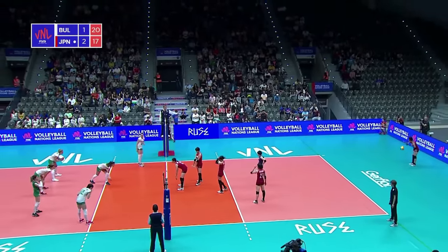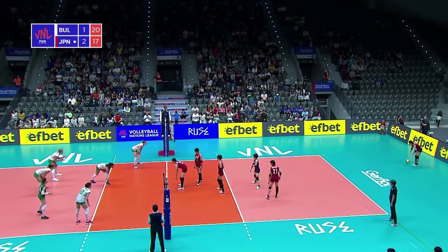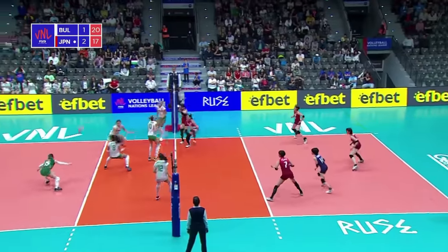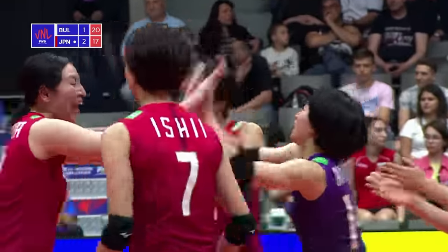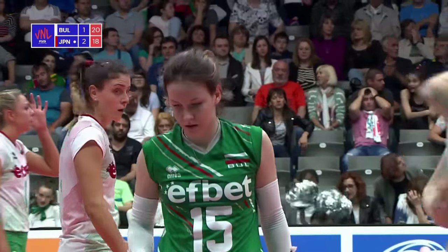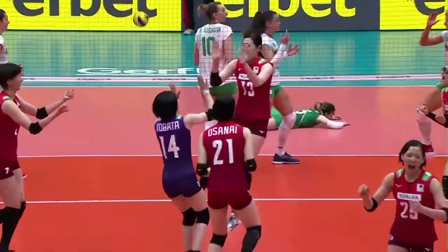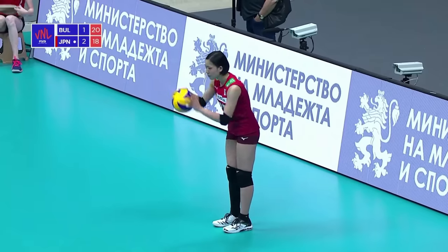Bulgaria will be determined to make an advantage that was as large as seven in the earlier stages of this fourth set count. It's Bulgaria on the receiving end of this head of steam that has been built up by Japan at the moment. A flat serve. And then another towering block at the net. Okamura right on the spot, in combination with Nabea. And it was indeed Okamura who got the decisive touch to bring her team back to within two.